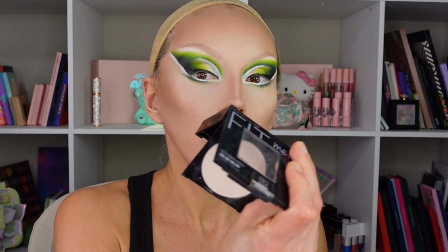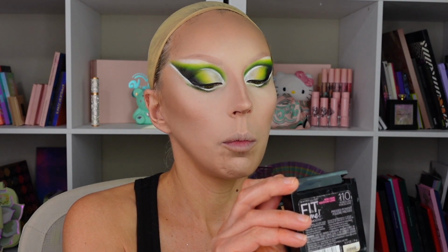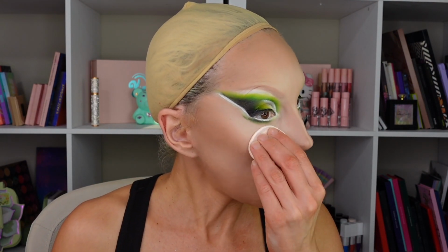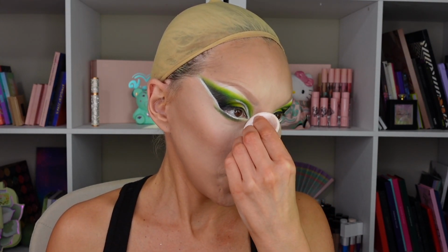So I'm gonna use my pressed powder to set under eyes in the bright areas. That's Maybelline Fit Me Set and Smooth in 110 Porcelain. We're old spongy, don't judge me, but I like it. Especially for drag, sponges work the best.